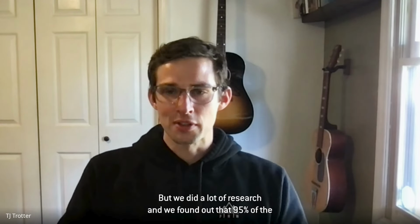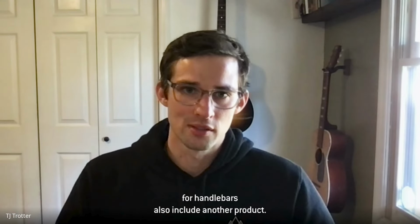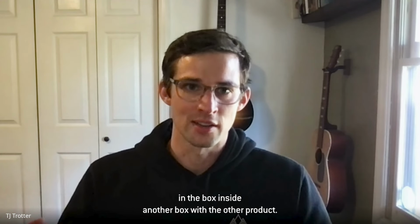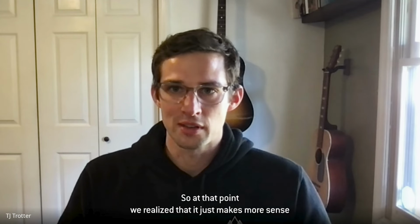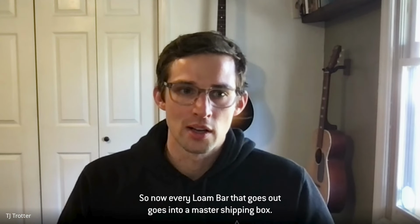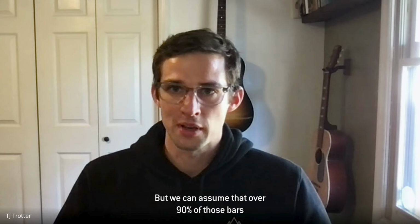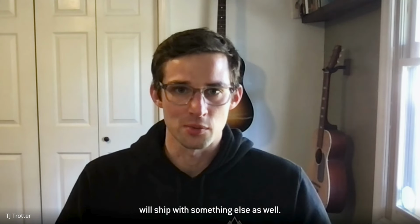But we did a lot of research and we found out that 95% of the shipments that we send out for handlebars also include another product. So we're putting the handlebar in the box inside another box with the other product. So at that point, we realized it just makes more sense to create what we decided was a compostable bag. So now every Loam bar that goes out goes into a master shipping box, but we can assume that over 90% of those bars will ship with something else as well.